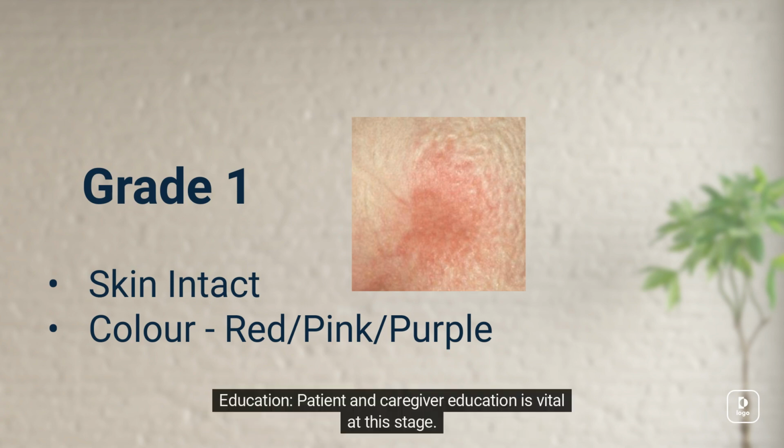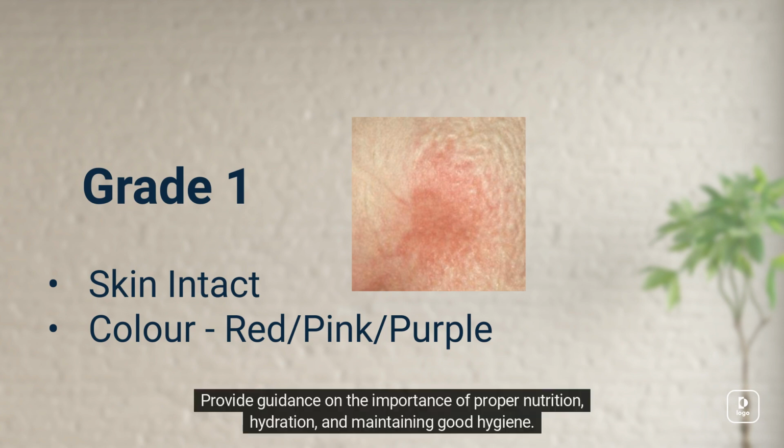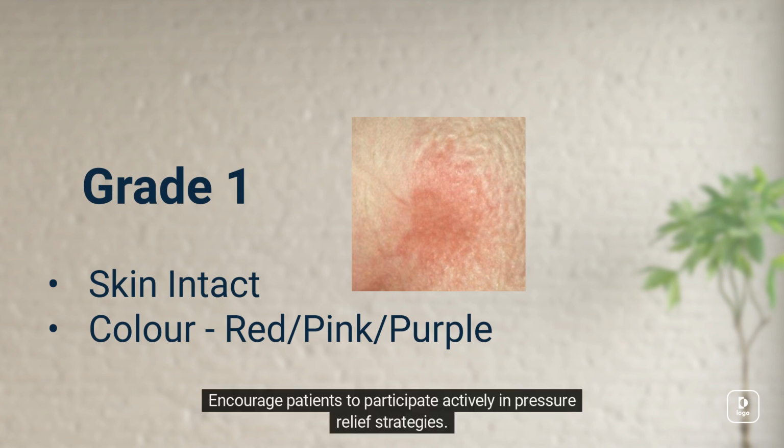Education. Patient and caregiver education is vital at this stage. Provide guidance on the importance of proper nutrition, hydration, and maintaining good hygiene. Encourage patients to participate actively in pressure relief strategies.